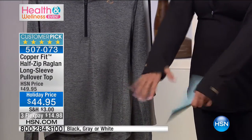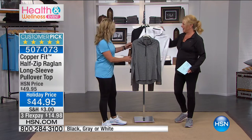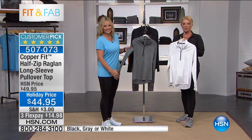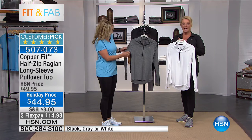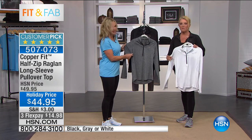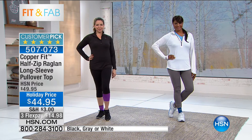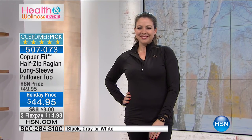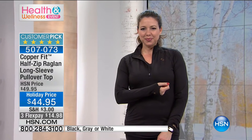We have three colors: the black I'm wearing, the gray, and this is the new color I need to get, the white. We have extra small through double extra large, and this is a closer fit. Remember, it is athleisure wear, so if you want it to be a little bit larger, I'm actually wearing the large. I could wear the medium, but I like it a little looser on me. So I ordered the large. Remember, it is a little bit of a closer fit.